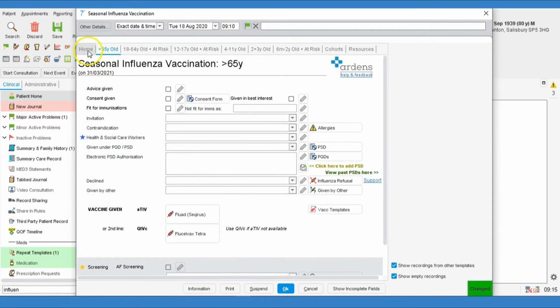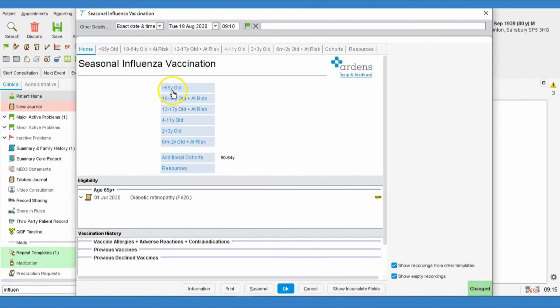So on the home screen, you'll see there are links to all the different tabs, but also there are two views that we put on there. One for the reason for the eligibility. So in this case, obviously the patient's over 65, but they've also had diabetic retinopathy. It doesn't look like they're diagnosed with diabetes for some reason, but this is a test patient. And then we have the vaccination history. So if there were any previous vaccinations given, any declines, any allergies, they'll all show there as well.